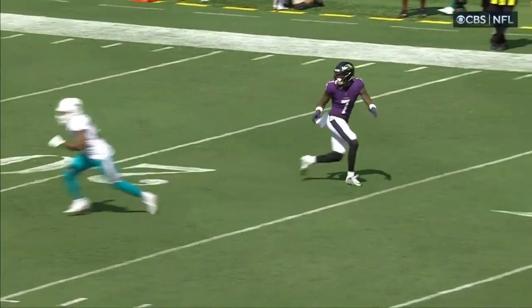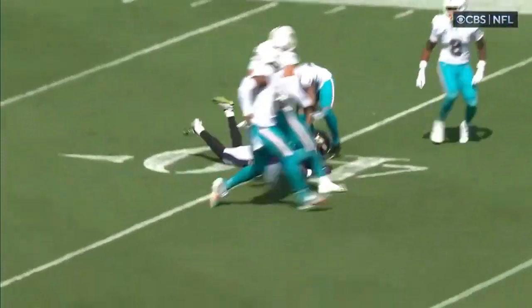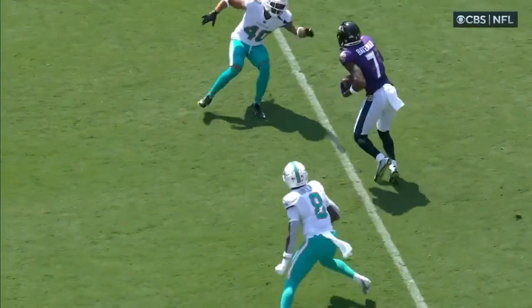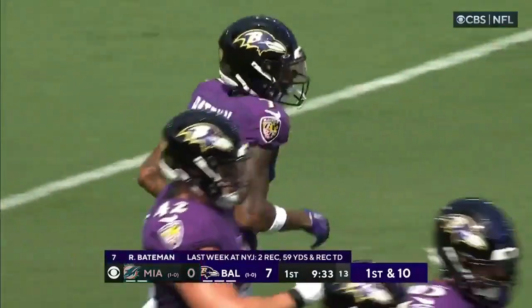So what happens is Howard blitzes off the outside. It's just a built-in side adjust. They know that the safety's deep. Lamar Jackson had talked to us, listen, we're ready for the blitz. We're ready for the pressure. This time Howard tries sneaking off that corner blitz. Lamar Jackson's aware of it. Bateman sees it as well. They're able to get a quick, easy throw, avoid the tackle, and pick up the first down.